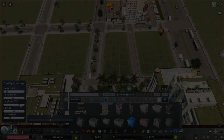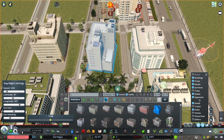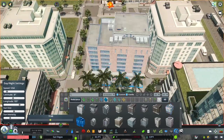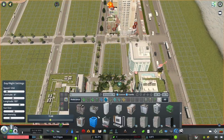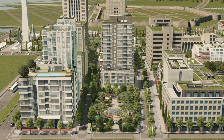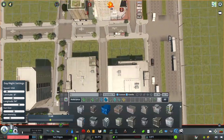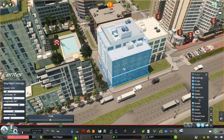So we have to be very mindful of what we place, because in the last episode I placed a glass building here in the financial center, which I'm finishing off with these commercial blocks, which are vanilla assets, and not complaining, these are nice. I changed it later on to be more of the same architecture as the other buildings, so that it wouldn't be too different, because I want each part of the city to be unique, and that just didn't line up with the vibe of this place.